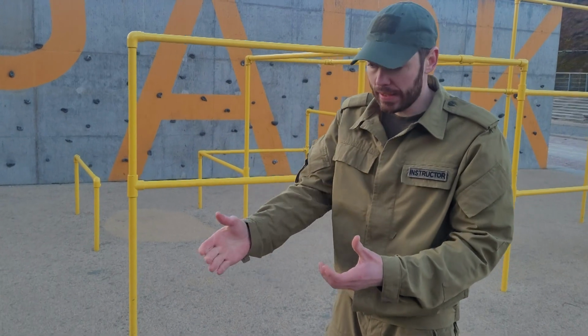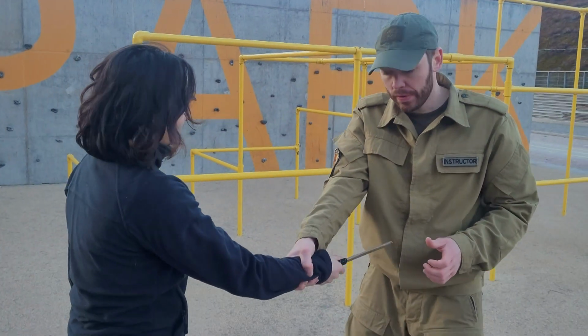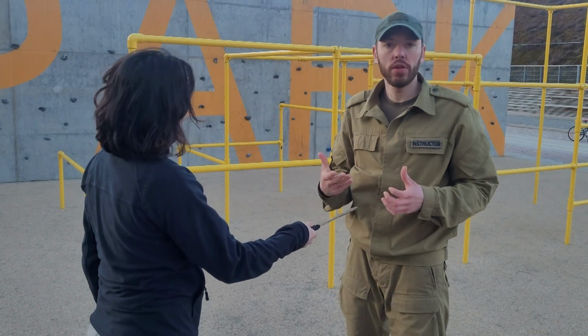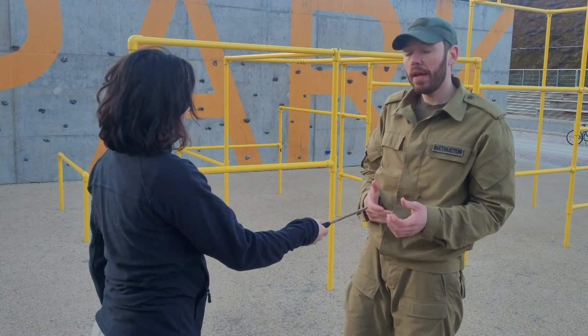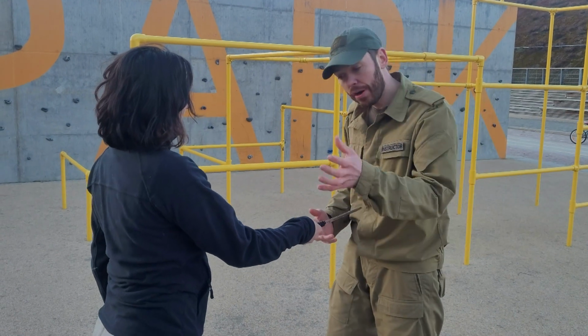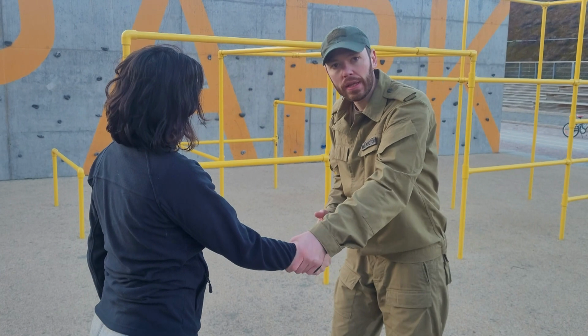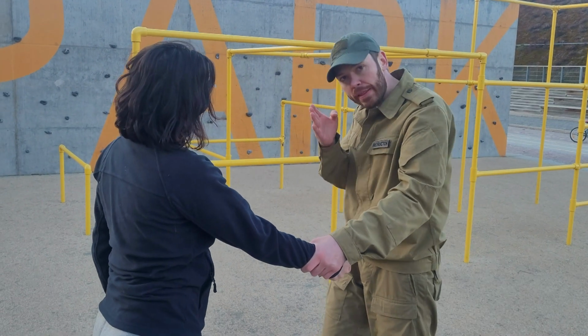it's not so easy to do those fancy knife moves. As soon as I grab you, you try to cut me. When a person knows what he's doing, if I somehow am able to grab your hand, I'm also not going to stand there and just control the hand. I'm going to go committedly against you.